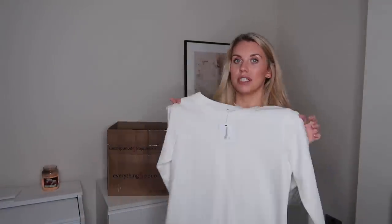Wow, okay, I sized up to a UK 16 in this. I would definitely not say that this is a typical UK 16. So if you want to check this out yourself, size up for reference.